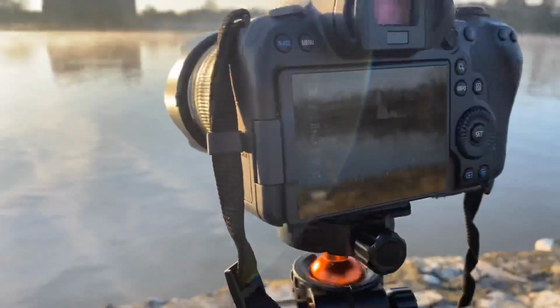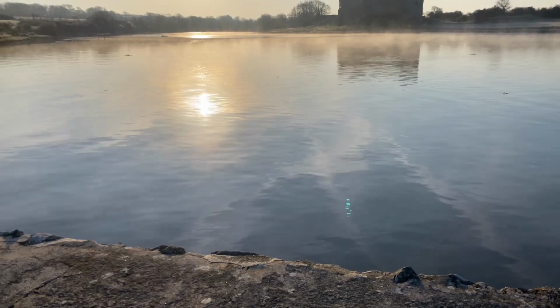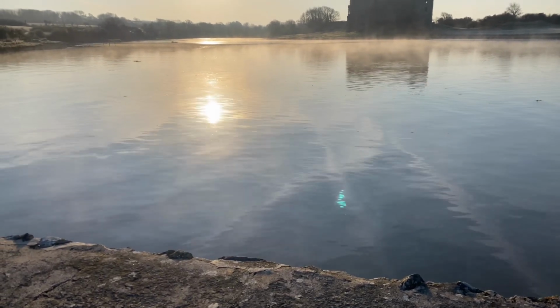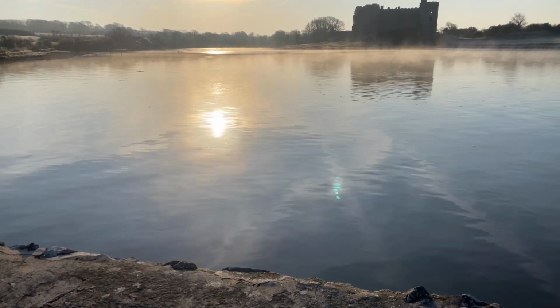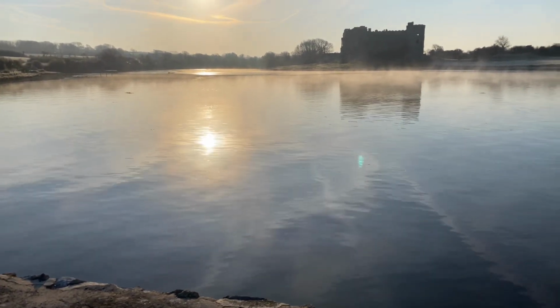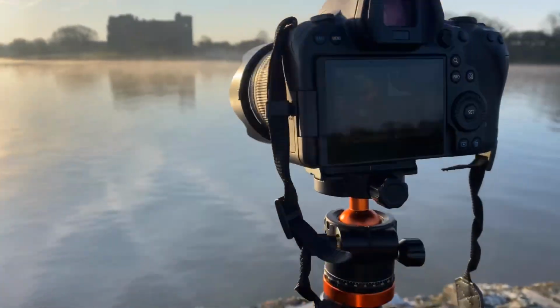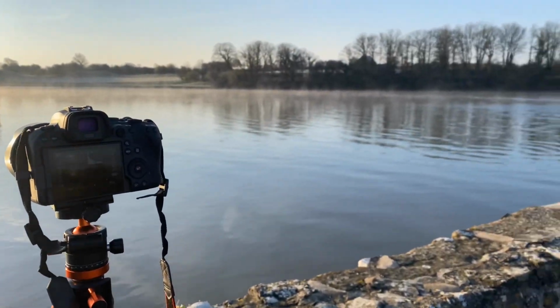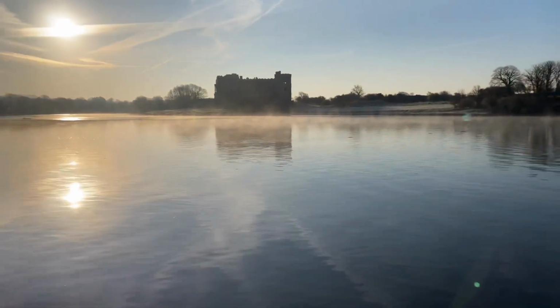The sun shining. Just increase it slightly. The castle becomes a silhouette then. The water becomes a lot darker. I think I'll have to show you that one later.